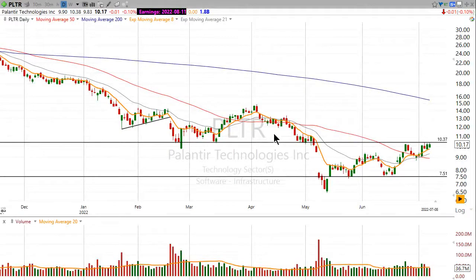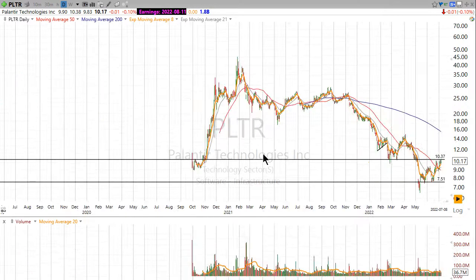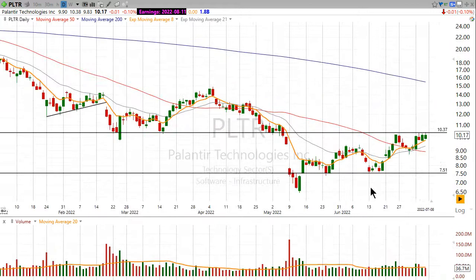This weekend, I want you to take a look at Palantir. This is ticker PLTR. Now, Palantir was a big winner, as you know, back in late 2020. It was a monster. It's given back a lot. But recently, the chart has been quite constructive.